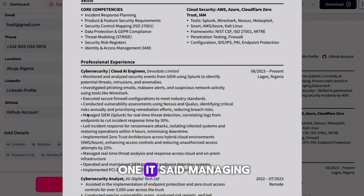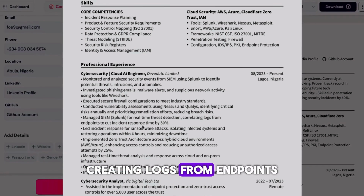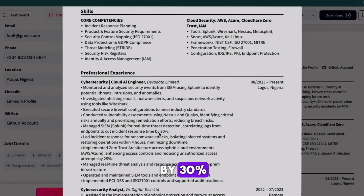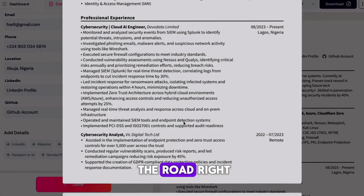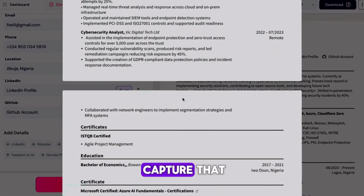So let's read this one. It said managing Splunk for real-time threat detection, creating logs from endpoints, and cut incident response by 30%. So it talks about the milestone he achieved while in that role, right? So your daily to-do should also capture that.